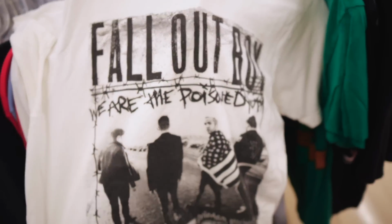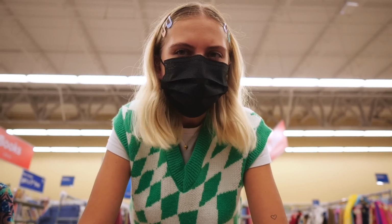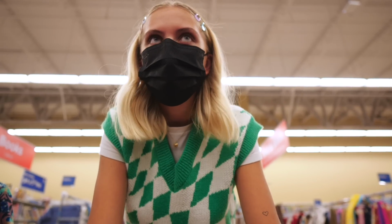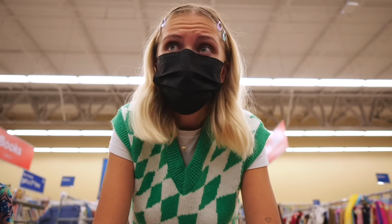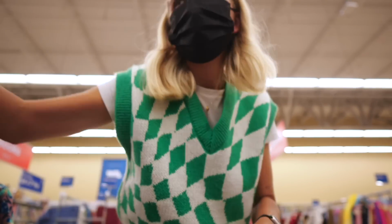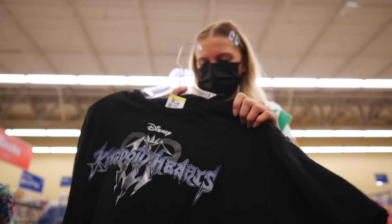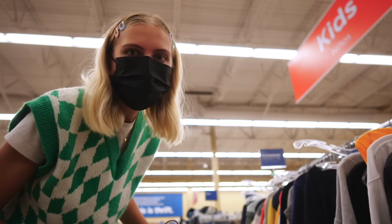I'm going through the t-shirts to see. I don't think I'll be able to find any with the bands of the time, but I found a Fall Out Boy t-shirt, and I'm like, ugh, wrong aesthetic. Probably spent the past 10 minutes going through all of the men's t-shirts, and I really didn't find anything. I found a Kingdom Hearts t-shirt. It's not very 2014 Tumblr, but I was like, maybe that could work. I like Kingdom Hearts. This denim jacket would be perfect.